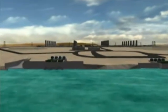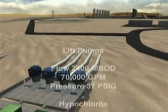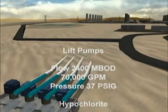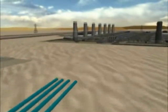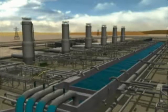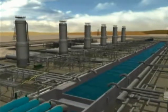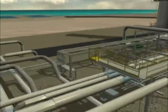Water will pass through vertical lift pumps that have a capacity of 2.4 million barrels per day each, and then water is lifted through 54-inch discharge lines to the above-grade canal. The above-grade canal that acts as a reservoir will be extended during this project to its full design length. Excess seawater in the above-grade canal will overflow to the intake through overflow flume pipes.